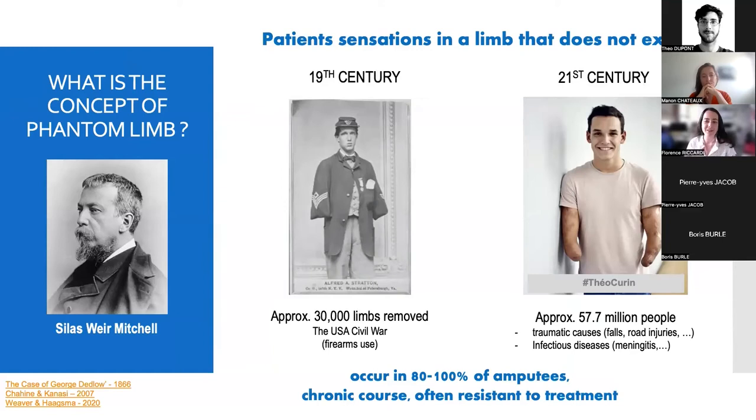First of all, a definition. It is a patient's sensation in a limb that does not exist, that has been removed, in fact. And this concept was first described in the 19th century by a surgeon called Silas Weir Mitchell. It was in the context of the American Civil War, where 30,000 limbs were removed due to the use of firearms.